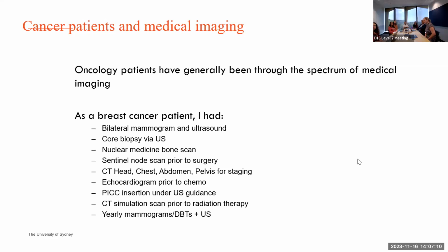And I think one of the take-home messages is that we often just think about a patient in isolation. So we say, well, this patient has come for a mammogram, and how would that patient's experience actually fit in with the range and extent of the medical imaging that in fact we do. And I guess what I just tried to do here up until the very last line there where it says yearly mammograms, DBT and ultrasound, is that those 8 or 9 points, they are all the things that I had certainly within 6 months of being diagnosed with cancer.